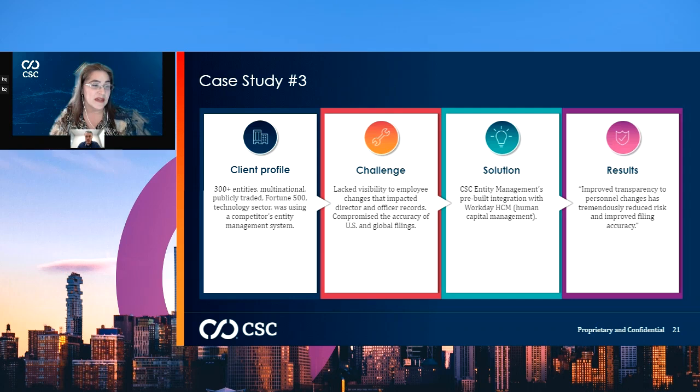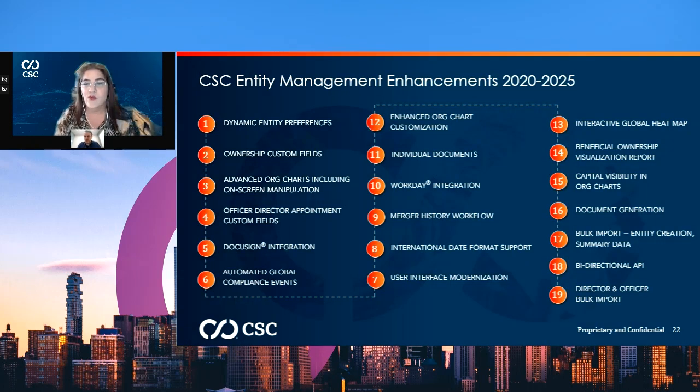So that's a great segue to our next section, which is for David to share with you some of the most recent enhancements that we've made to CSC's entity management technology and some of the future enhancements you can expect to see from us soon.